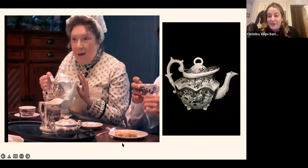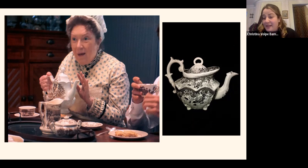Now, this we posted on our social media. So if you saw it, I just wanted to show off the black transferware that we have in our collection, the teapot that she's holding. Sometimes it's called mulberry transferware, but it was very common. So it makes sense that they're using it because it could be reproduced very quickly and widely distributed. So we have one such teapot that almost looks just like it. We have 3 others to go with it. Unfortunately, we don't have a complete set. We have the creamer that goes with this teapot, but we don't have all the cups anymore.